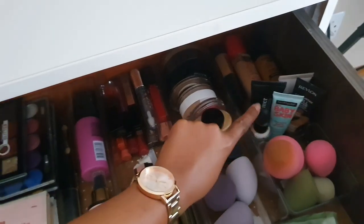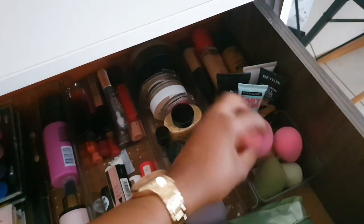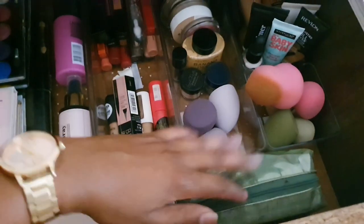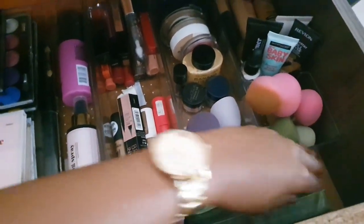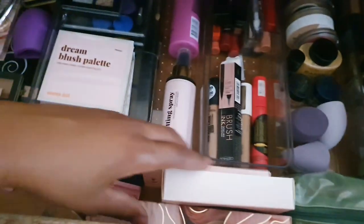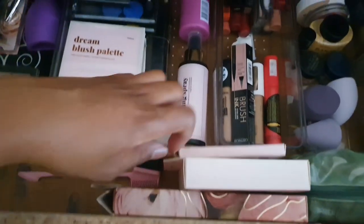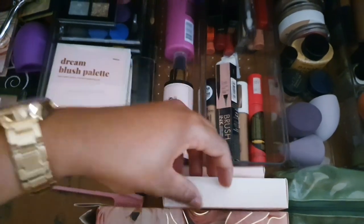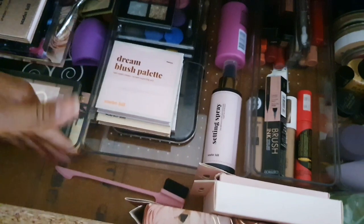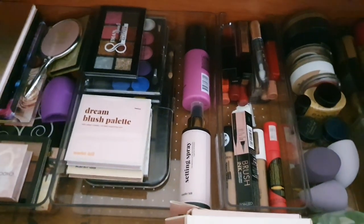And these are the sponges, and then they are all the foundations, and that's another foundation, and the primers. This is the sponge that I used today. And in this small bag, there's also mascara, lash glue and stuff like that. And then here I've just put my brushes from Mr. Price, and these are my nails, and then some lashes. So I'm gonna get more lashes and put. So this is how it's looking at the moment.